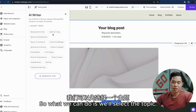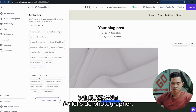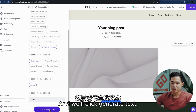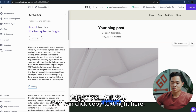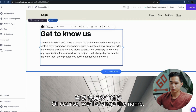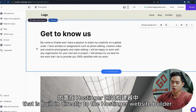They also have this AI writer tool, which is really cool. So what we can do is we'll select the topic. Let's say professional services. We'll select our categories. So let's do photographer. We'll have it create an about section for us. So we'll select that. And then the language is going to be English, and we'll click generate text. So you guys can look through this and see which one works well for you. We can click copy text right here. Go to our about section. So we'll click about. We'll click on this text right here, and we can just paste it in. Of course, we'll change the name. And yeah, that's just another cool tool that is built in directly to the Hostinger website builder.